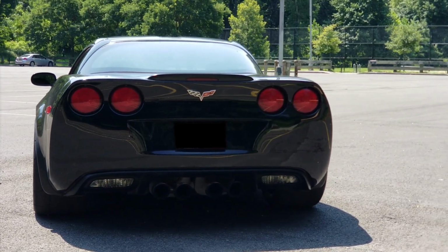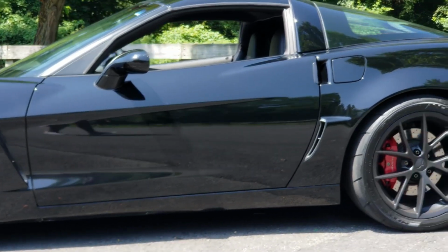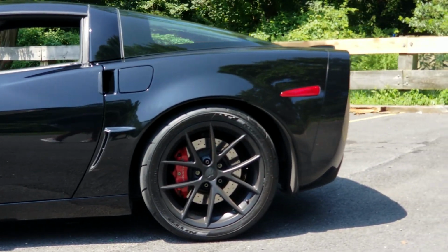But now with the C6 Z06, they made the car wider, a lot wider. And the car came from the factory with 325 tires, I believe. And this thing was able to hold 345 tires in the back without an issue. And that is with the 18-inch wheel in the front and 19-inch wheel in the back.